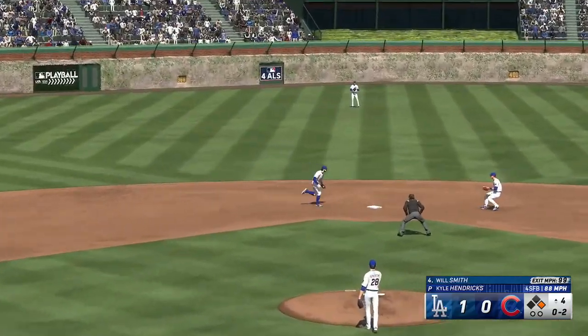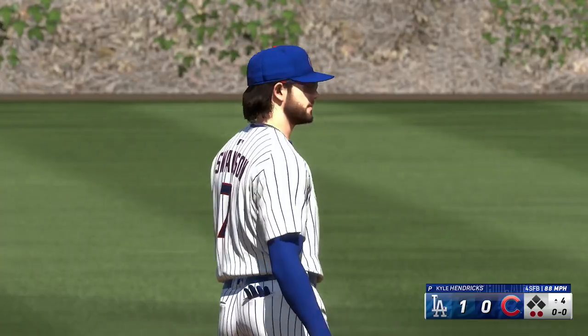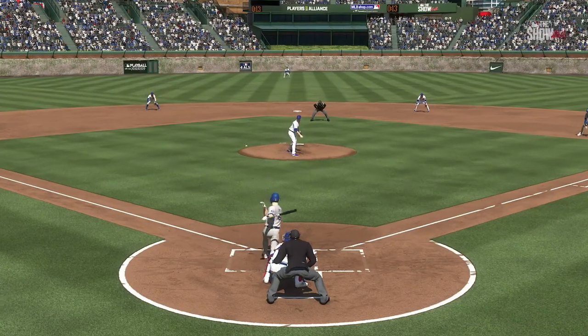To short, could be two. Takes it himself for one. On to first, double play. Great job by the shortstop right there. Fields it, decides to take it himself. Second baseman can just chill out until the next play.